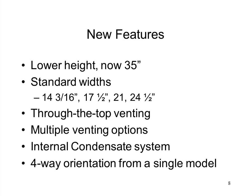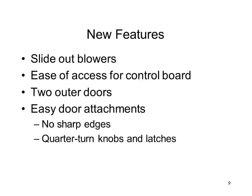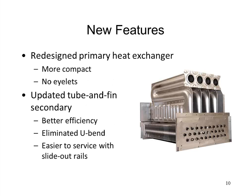So they come in 14, 17, 21, and 24-inch wide cabinets now. Obviously, every single BTU size is not available in every width. I can't shove 120,000 BTUs into the 14-inch cabinet and so forth. I'll show you all the details on the venting and condensate. I'll show you pictures of it and kind of explain those as we go through these guys here.